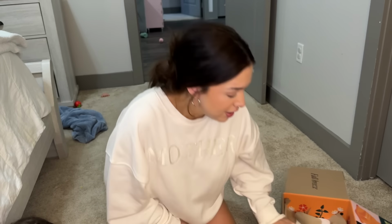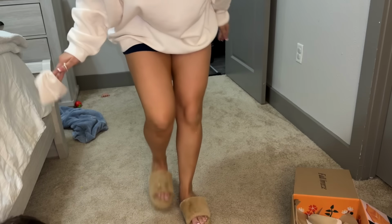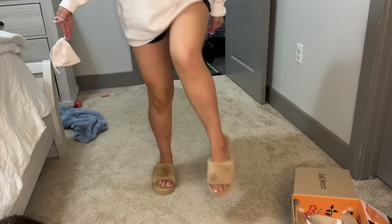But those are all the products that I received in my Fab Fit Fun box for fall 2024, and I'm obsessed with every single thing. Like, how can you not love this? The night cream, cleansing balm, I love it. And these slippers, I look kind of bougie.